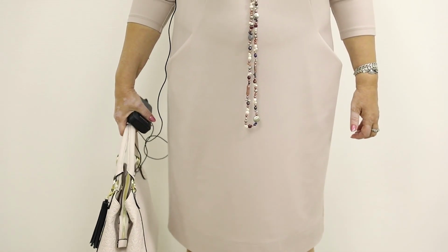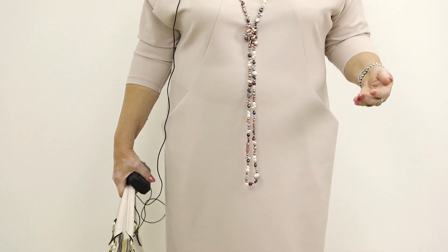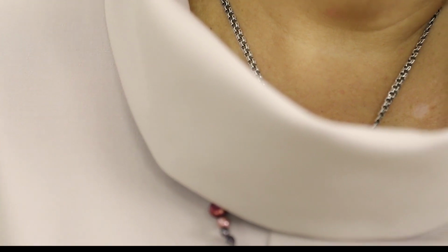I also have a matching coat. These items will look together perfectly. My dress is of perfect length. It's very important to find the right length for you. The fact that your friend wears knee-level dresses doesn't mean that the same length will suit you. I know that this is my perfect length. Almost all of my dresses are that long. My perfect length is 105 centimeters.